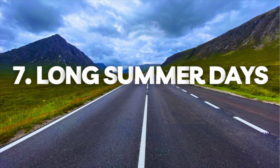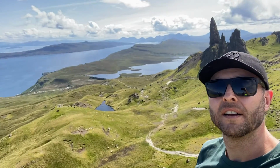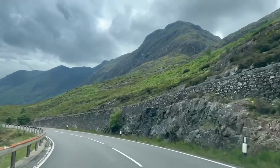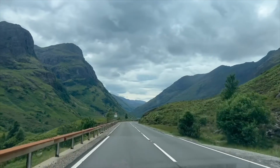Tip number 7 is that the summer days are long. If you're going to spend any length of time driving around Scotland in the summer, then you will have more daylight hours than you know what to do with. It's amazing how much you can fit into each day, and time will often get away from you.